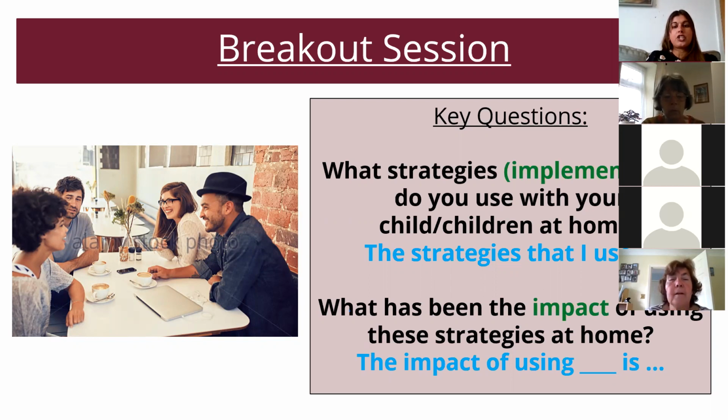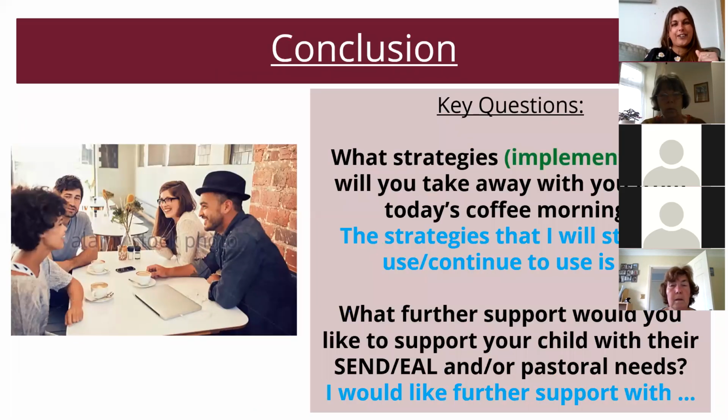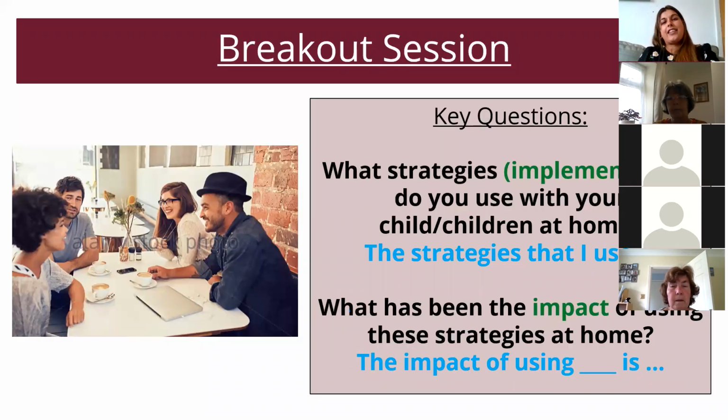Before we go, I just want you to either put in the chat or say out loud, because it is towards the end, first of all, what strategies do you use at home to support your child with writing? What has been the impact of this? And also, have you got any questions? And also, is there anything that you're going to take away from today's coffee morning? Not necessarily from me, could be from something from the chat. And is there any further support that you would like in terms of writing with SEND, EAL, pastoral needs, or just writing in general? So that was a lot to take in, I apologise. But anything in the chat, or you can say it out loud if you want.